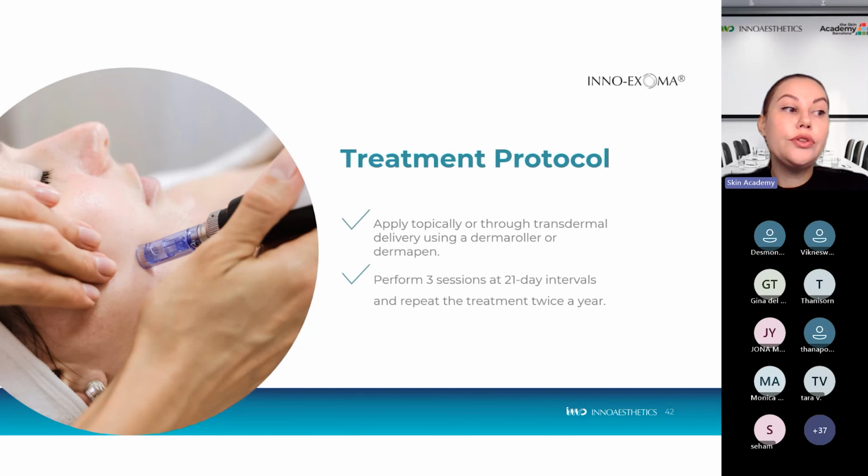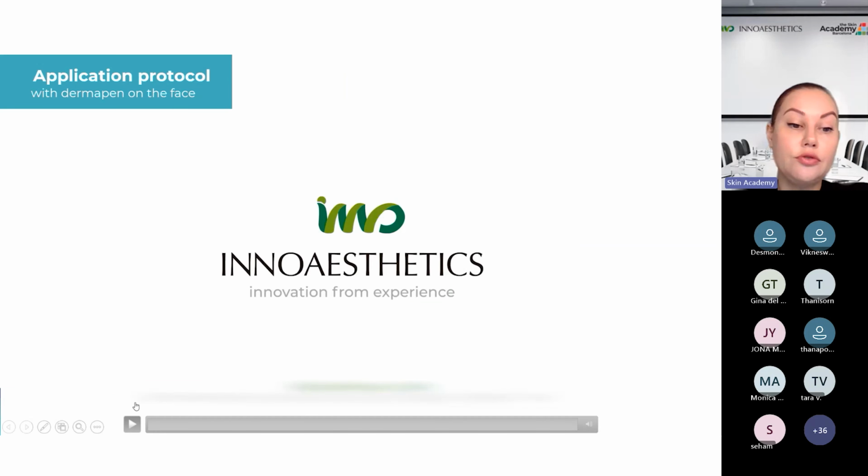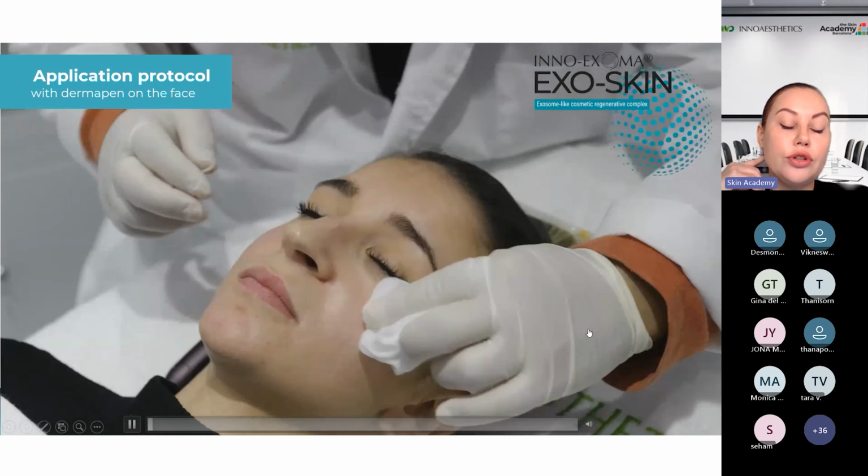And as we know that the product is sterile and not of human origin, it can be used topically or through transdermal delivery systems like Dermaroller or Dermapen, for example. The protocol of treatment is very easy. First we disinfect the area which will be treated, then we reconstitute the product, we apply it, and at the end of the treatment we apply Innoderma skin repair to finish the treatment. Here you can see the video with the protocol of treatment.